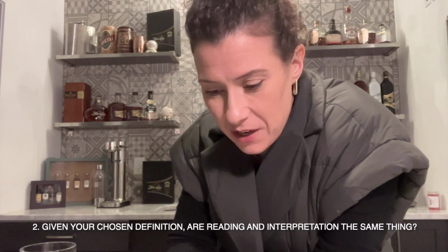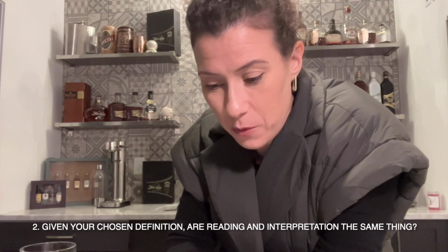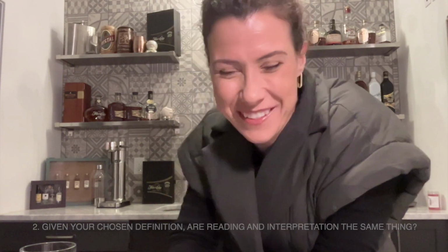Number 2, given your chosen definition, are reading and interpretation the same thing? If not, in what way do they differ? Well, there we go. I should have just read a little further. All right, so given your chosen definition, are reading and interpretation the same thing? I don't think they are the same thing. I think they're related to each other, just as being farsighted and nearsighted are still sight. They are different forms and have different focus lengths, if you know what I mean. So they're focused on different things. Whereas I think reading, where you're interpreting symbols to grasp some sort of understanding of what it is that you're reading, there can be understanding at a very low level of interpretation.